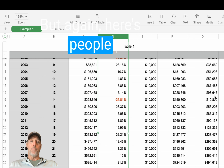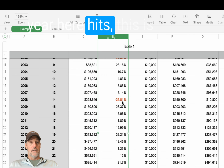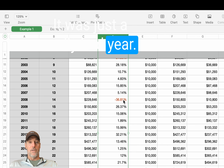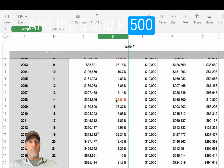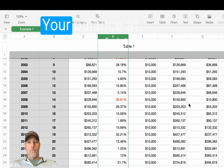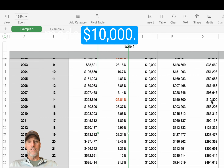But again, here's where people panic. So again, you started when, say you were 35, now you're 47, and this year here hits. This is the housing bubble. The housing market crashed and the stock market followed. It was just a really bad year. Everything went bonkers there for a little bit. And that happened, and the S&P 500 dropped almost 37%. Now, you've been consistently putting in your $10,000 annually. Your balance at the end of this dropped from 228 to 150,000. But look, you have still made $10,000.